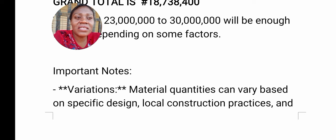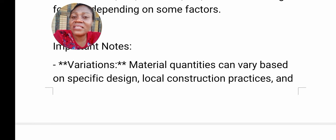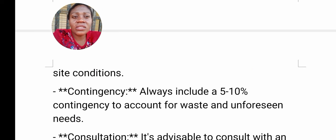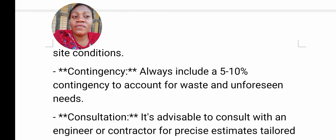Variation: material quantities can vary based on specific design, local construction practices, and site condition. Contingencies: always include them, and that is why I approximated it to 30 million naira. So you should include like 5 to 10% of the whole thing because of the unforeseen needs as well.